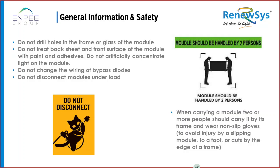Do not disconnect a module under load. Because the modules are connected to the string, you should not disconnect the module from the string during a sunny day. If you want to disconnect the module during the day, you need to switch off the DCDB. You need to switch off or remove the fuses if you have fuses, or if you have an MCB, you need to switch off the MCB. You need to disconnect the load first and then disconnect the MC4 connectors. While carrying, the module should be carried by two persons with proper PPE.